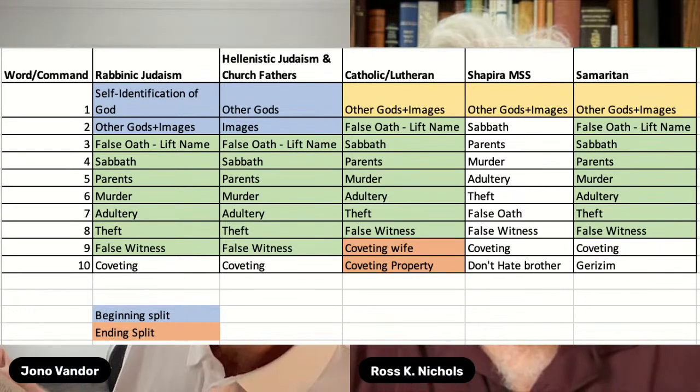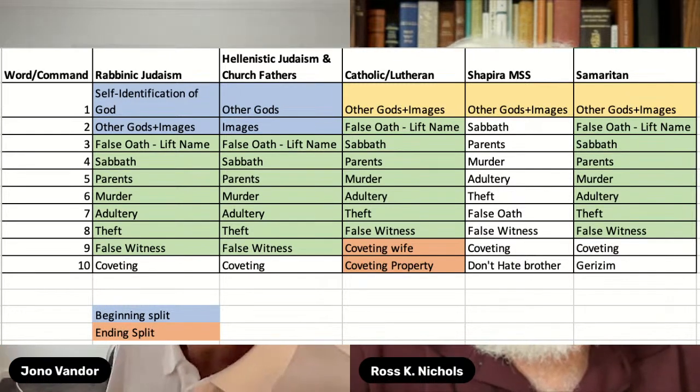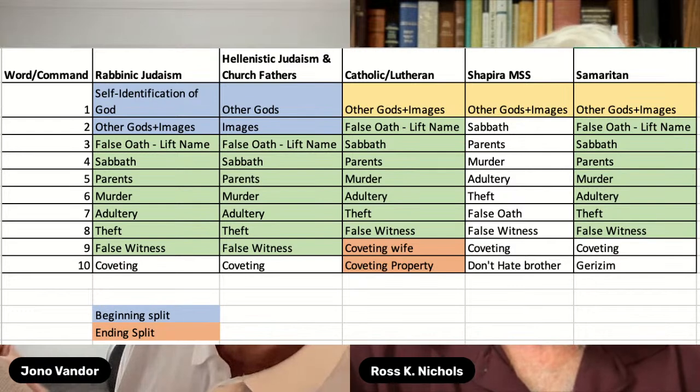Which, by the way, is not in the Shapira manuscript. Not a teeny tiny bit of chapter 12 through 26 appears in the Shapira manuscript. So many have speculated that this is Josiah's revised version. Yeah, the Josiah revised version. Exodus chapter 20, verse 22.